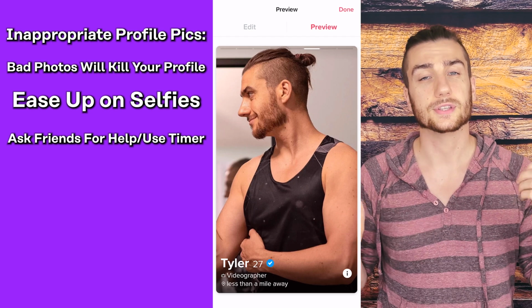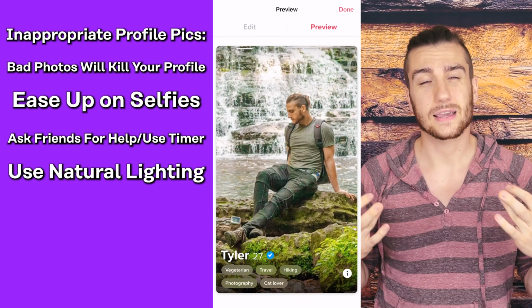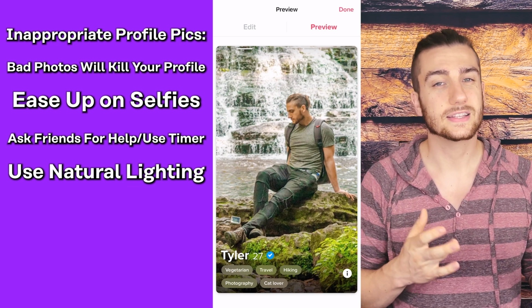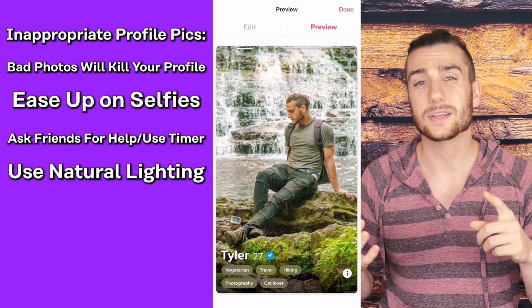The next tip I have for you is to utilize natural lighting. So in a lot of bad quality Tinder photos, I find that they just didn't know how to light the room, or they didn't know how to find good lighting in general. A lot of these photos that I see are in dimly lit areas, and it makes you look kind of bad, and in some cases even creepy.